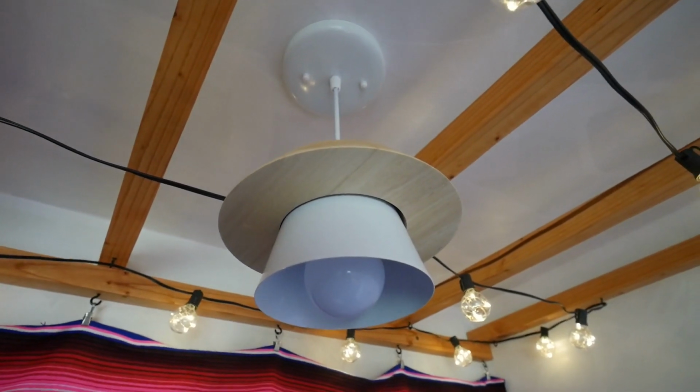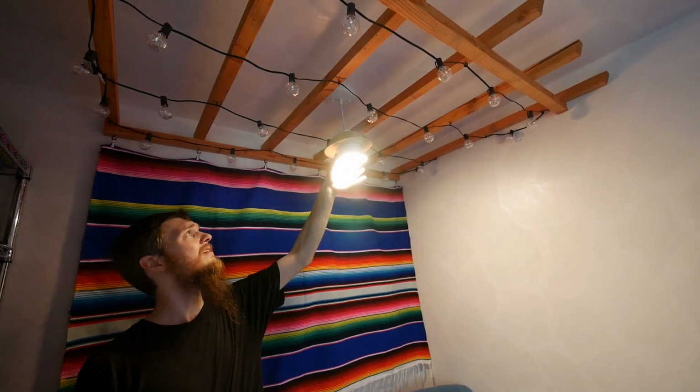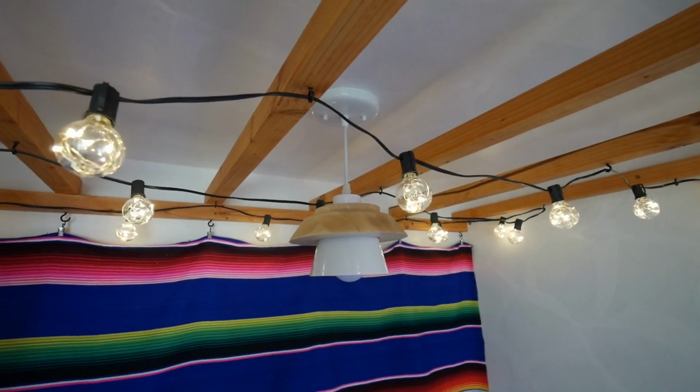If she needs more light to read or see what she's doing in the closet, we decided to hang this light, and it's cute. Really clean. We wanted something light, not to distract from the arbor. We liked how it's all white, except for that ring of wood on it.